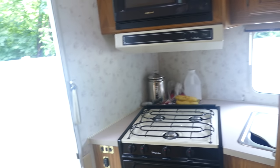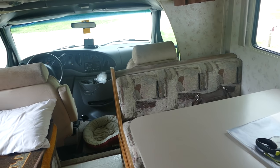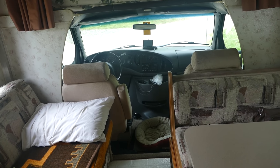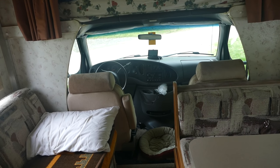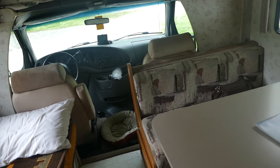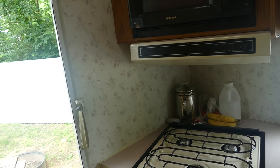So the motorhome has two coach batteries and one chassis battery, and if the chassis battery dies, you can start the motorhome with the coach batteries by flipping a switch. So that's a nice feature, and I've actually had to do that once or twice. And got a fire extinguisher down here.